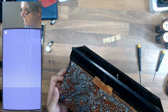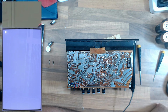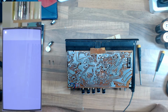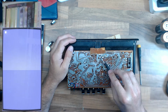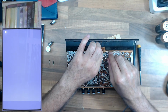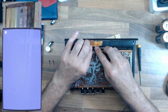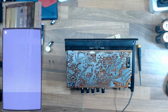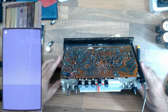And look at that lovely old construction. All hand drawn. All hand soldered. All done by hand. Beautiful. They don't make things like this anymore, but this foam here, of course, has completely perished. Nothing left of it now other than dust. So I want to carefully lift this off and get it out of the way. There we go. Throw that away. We don't want that dust. There. Nice. I mean, I've not tried this. I just want to look at it first.